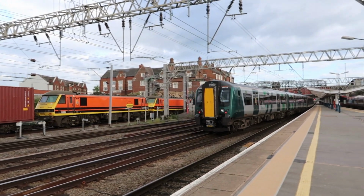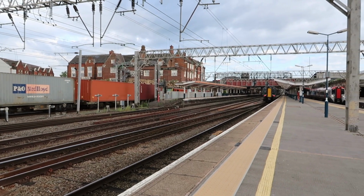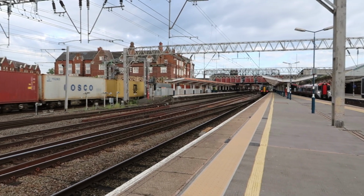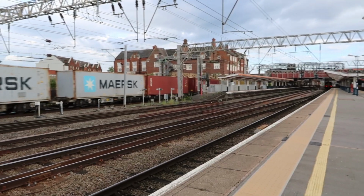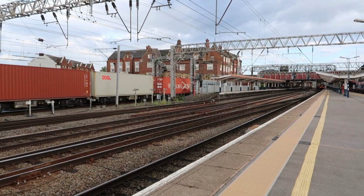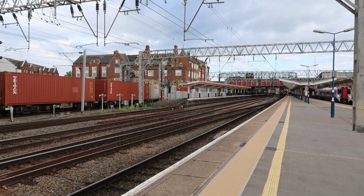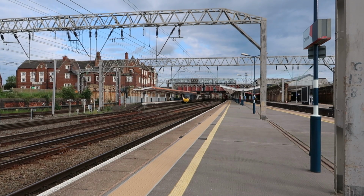1904, 1911. Making their way into Crewe, as I'm not sure what service they're running. I think it's from Coatbridge. But in they come, as they come to a stop. So I'll just get my tripod hooked up and we'll see what comes next. As now leaving is the Avanti West Coast service from London Euston to Manchester Piccadilly.